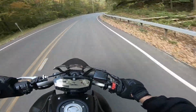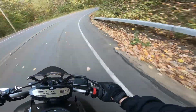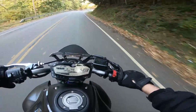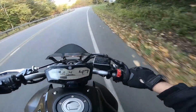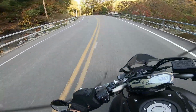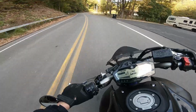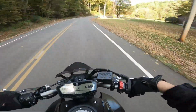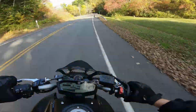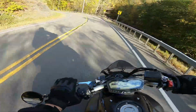The low-end grunt this thing has. Some bikes you gotta rev them out hard, not this bike. You get torque at like 3000 RPM, like a V8 engine. Oh, gotta slow down for this one.